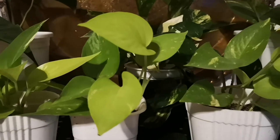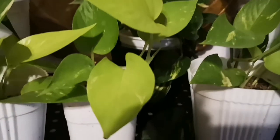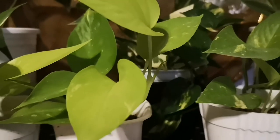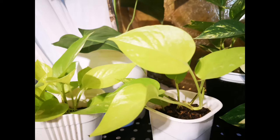So naalala ko na nagkaubusan ng pothos parang last year. Everybody is panicking to have one. So I'm just so happy to be able to have it and of course to propagate it.